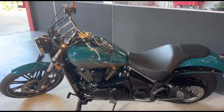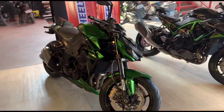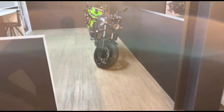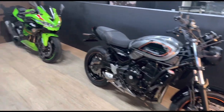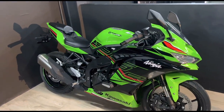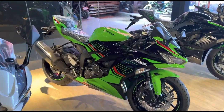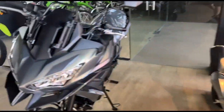Vulcan, Kawasaki Vulcan. Yeah, it doesn't do much for me, but it looks comfortable. Big, nice seat like a Harley. And here's the Z1000 and different racing bikes we've got over here. This is the lounge. That's another 650. So it's nice, and a Ninja. For those who like to lean over forward and go fast, that's nice. And there's a nice one here with the ZX6. Nice little white 650.